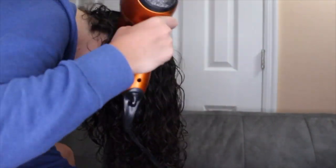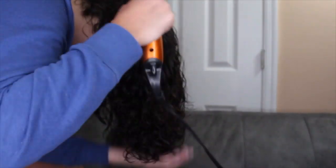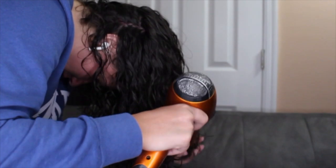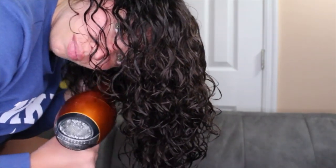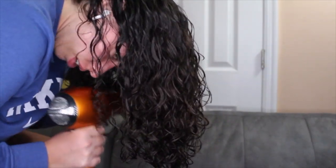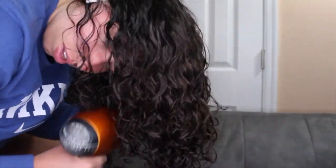Okay, so when I go in with the blow dryer, I don't use a diffuser. I used to, but I stopped using the diffuser because I find that I have more control over my curls when I use my hand. And then I also like to make sure that I don't go too close to the ends when I'm blow drying.